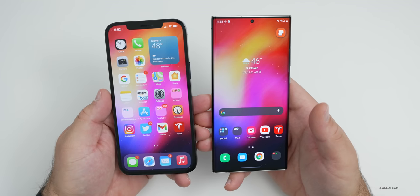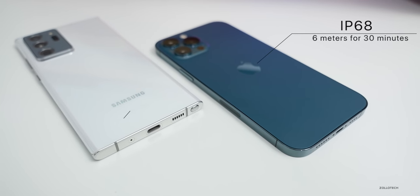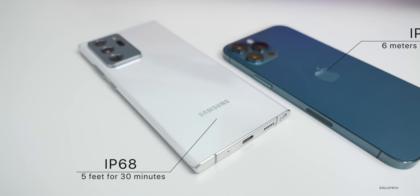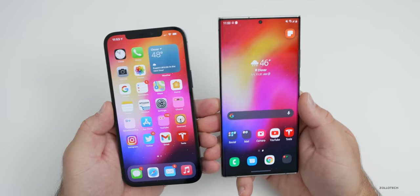Also, the IP ratings are a little bit different. Apple really upped the game this year with IP68, 6 meters for 30 minutes, where the Note 20 Ultra is IP68, but only 5 feet for 30 minutes in fresh water is what they specify. So they're both water resistant. If you get some splashes on them, they're not going to be a problem, but there is a difference when it comes to that. Now, which one should you choose?